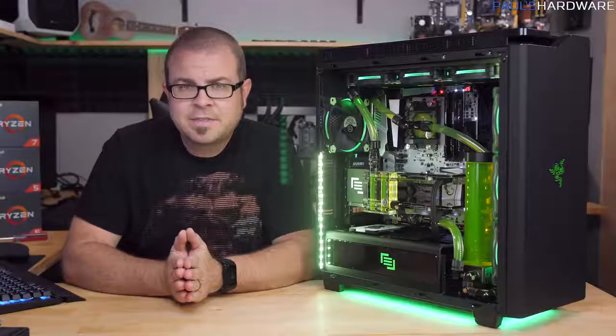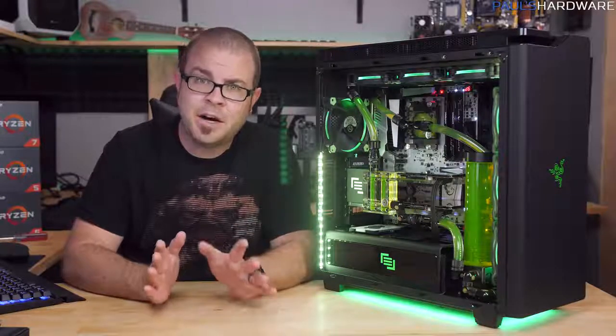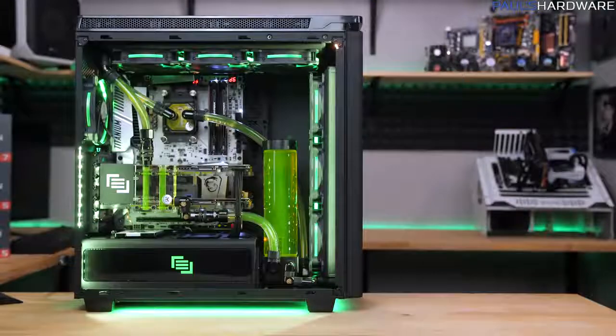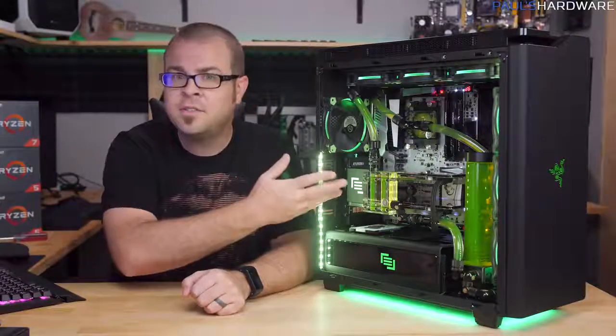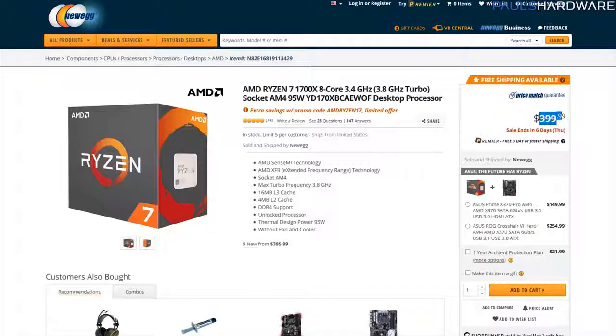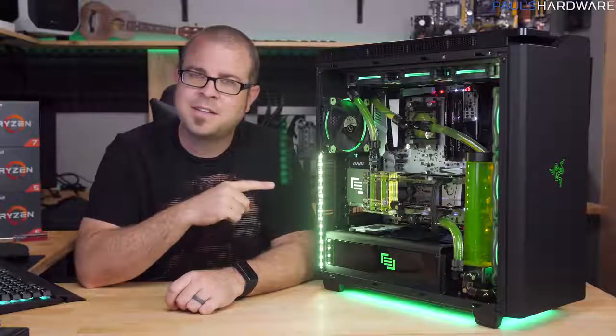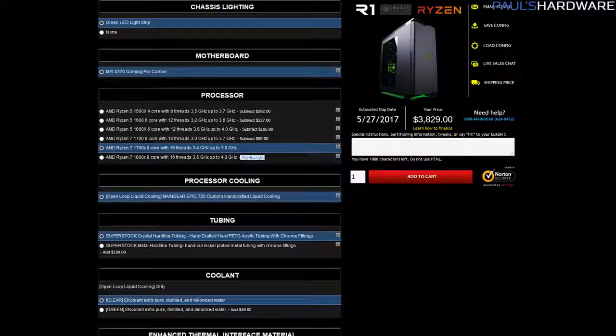Now, if I have a critique of this R1 Special Edition system from Maingear, it is definitely going to be the cost. Everything costs more than you would pay at retail when you buy a system like this. For instance, you could select the 1700X when parting out this system. 1700X retail costs $399. If you upgrade to an 1800X though, using their configurator, it should cost $100 more. They'll charge you $150 more.